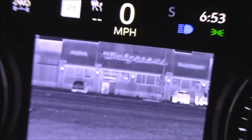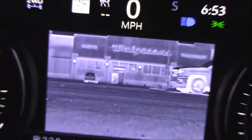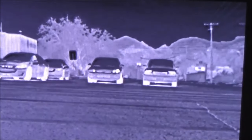We can read the Walgreens sign here. And if you look at the cars, they're bright white because of the heat it's picking up from the engine and the tires. Okay, that's enough of play toys. Get back to driving. I just had to turn it back on. Okay, now we're done. I promise.